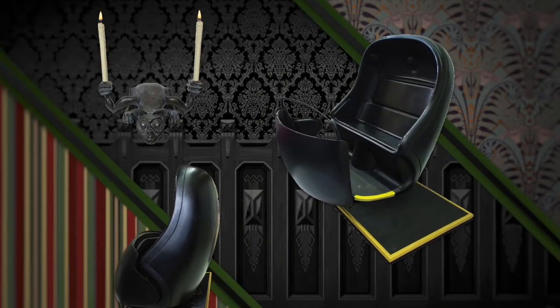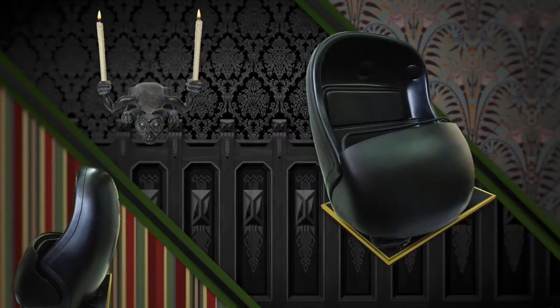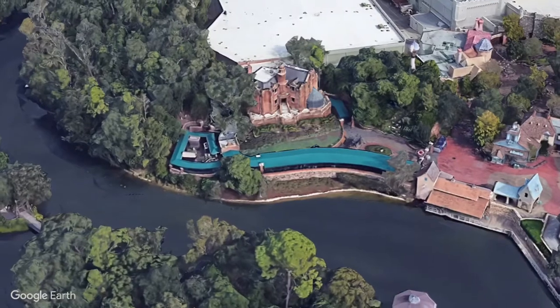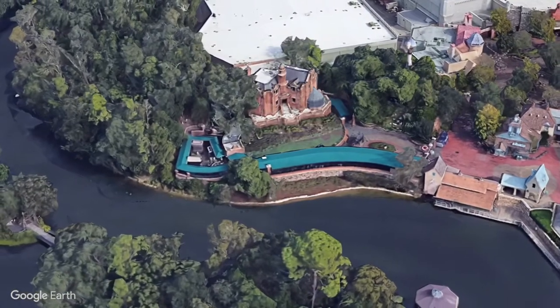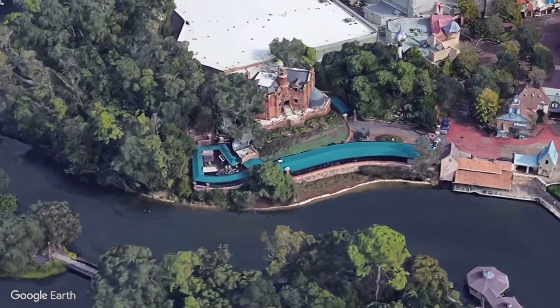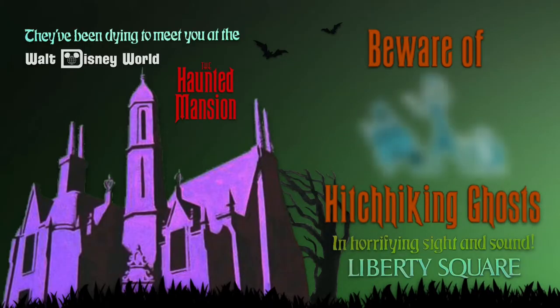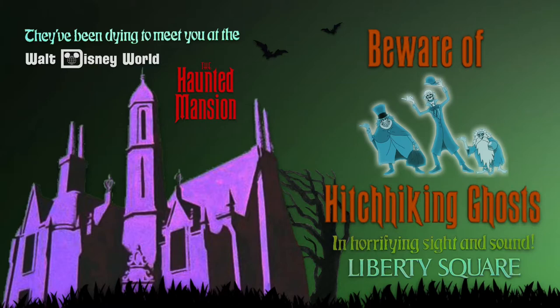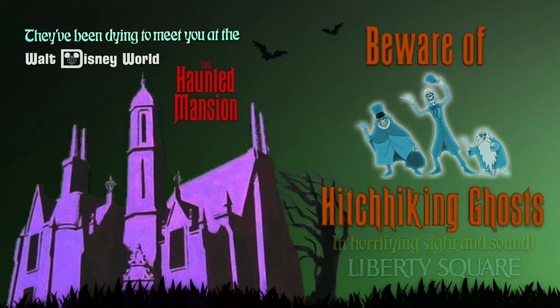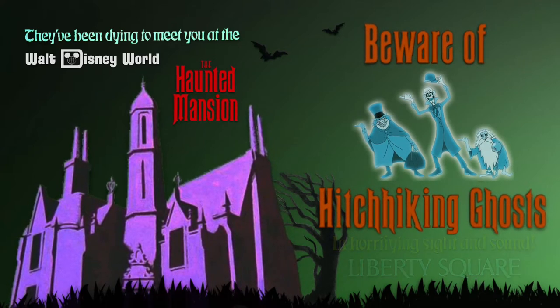Foolish mortals, climb aboard a doom buggy for a boundless realm journey through regions beyond. The disembodied voice of the ghost host is your guide through the cadaverous realm of the mansion, home to 999 happy haunts. Glide past a casket-filled conservatory, Madame Leota's seance room, and a ghostly graveyard of singing busts. But beware of hitchhiking ghosts. They may follow you home.